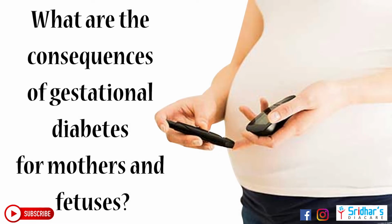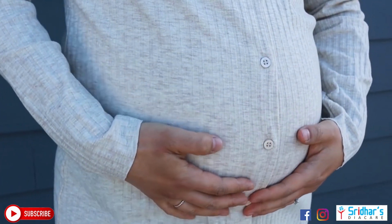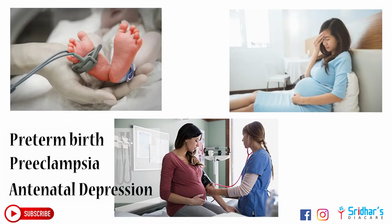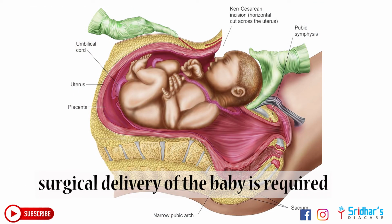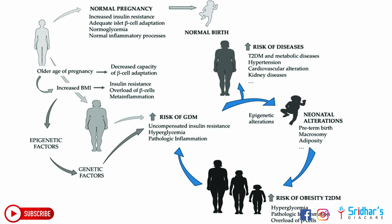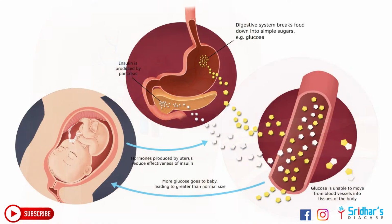Now, what are the consequences of gestational diabetes for mothers and fetus? Gestational diabetes increases the risk of a number of short and long term maternal health issues, which include preterm birth, preeclampsia, antenatal depression, and mostly surgical delivery of the baby is required. Approximately 60% of women with past history of gestational diabetes develop type 2 diabetes mellitus in later life. Gestational diabetes also predisposes to a higher risk of cardiovascular disease later in life.